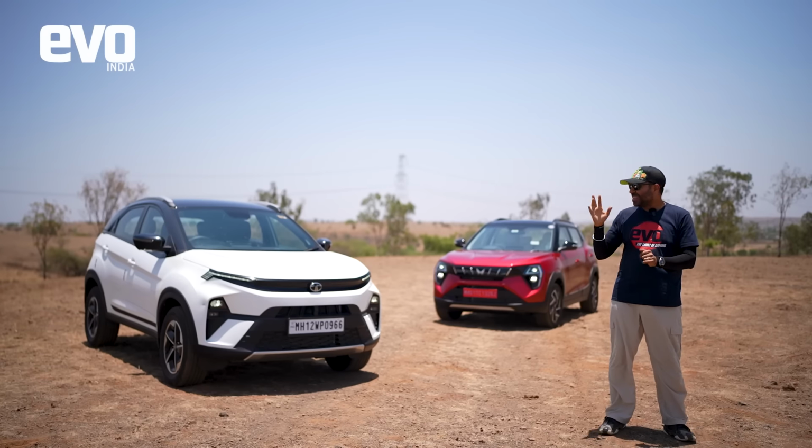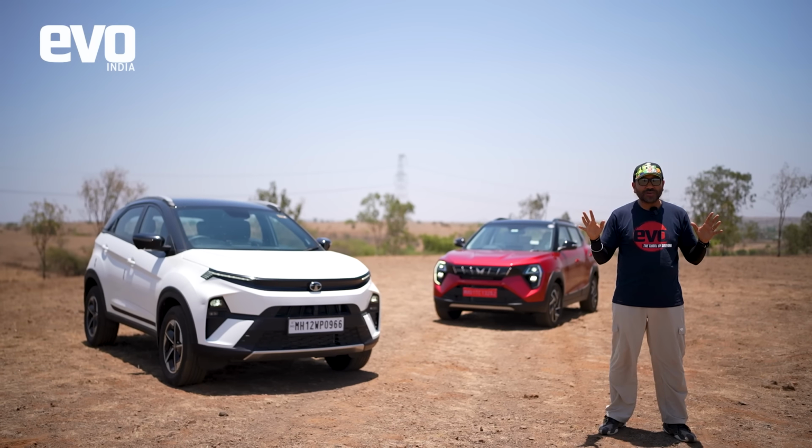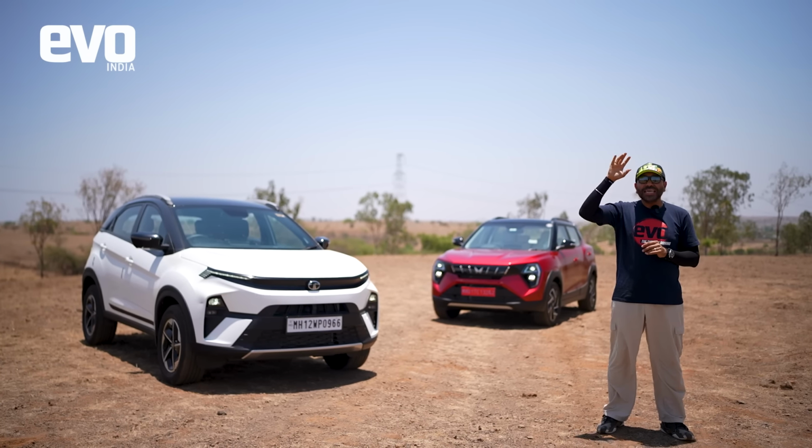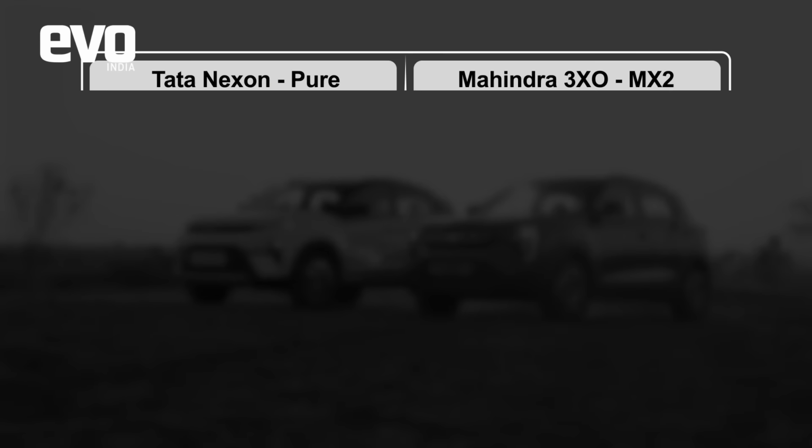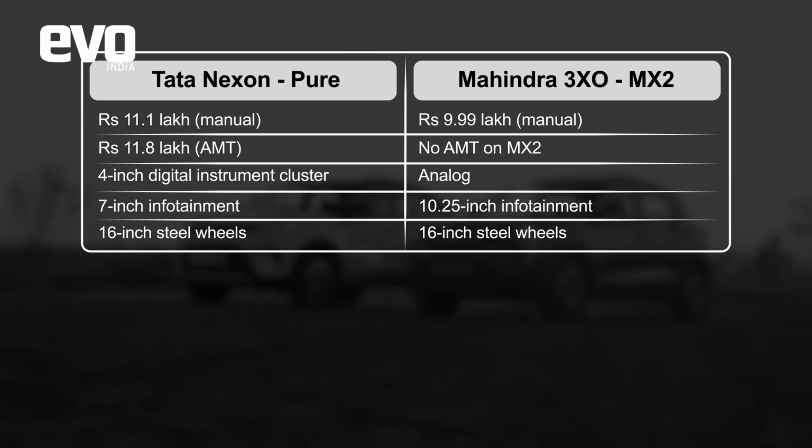At the end of the day, pricing plays a key role, especially in such a price-sensitive segment like the compact SUVs. Now, the Nexon has got these hundreds of personas. The 3XO has got even more variants. So to make sense of it, here's a massive table that hopefully makes sense of it. Let's start with the base variants.